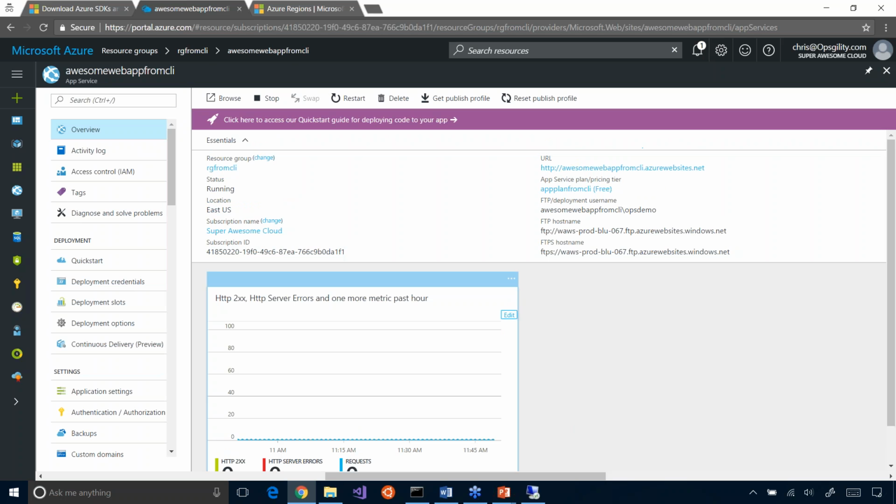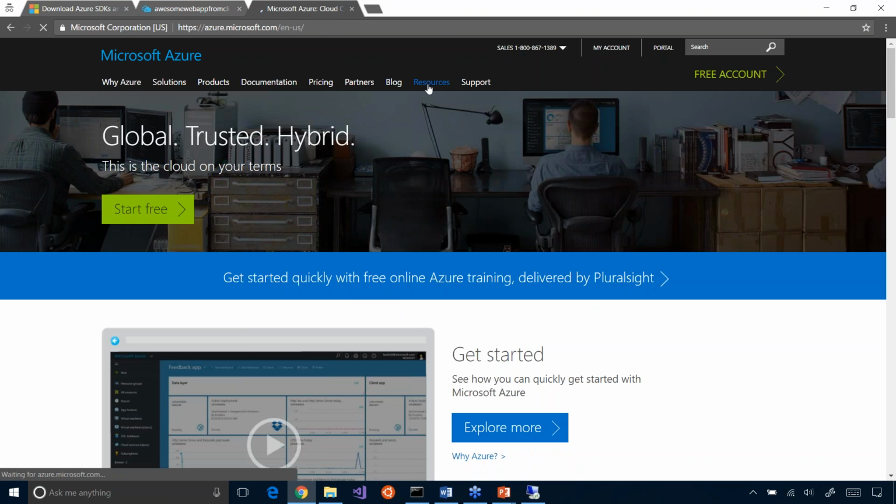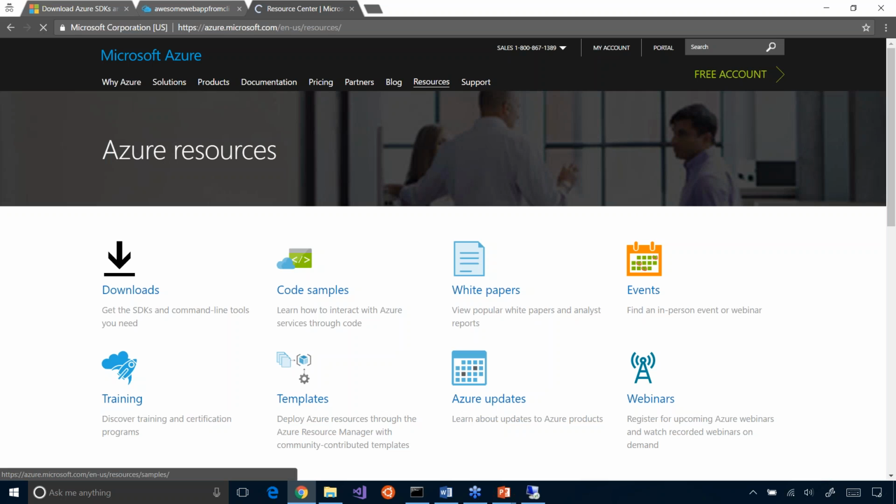Now I'd like to deploy an application out to this web app, not from Visual Studio, but from GitHub instead. So to do that, I need a repository in GitHub that has a web application that I can deploy. Luckily, Azure has a code sample gallery that is based on GitHub. I can go to the azure.com site, click on resources, and then click on code samples to go view this sample gallery.